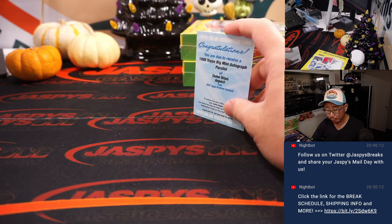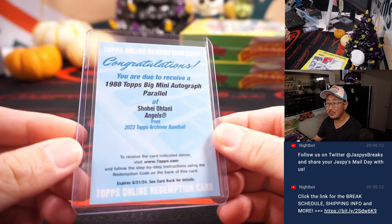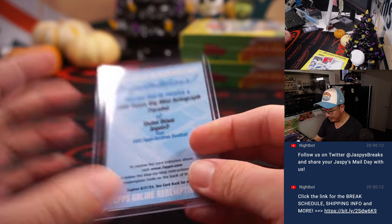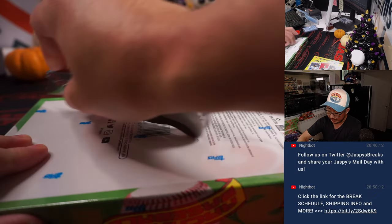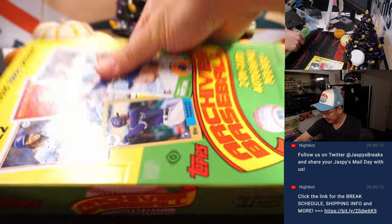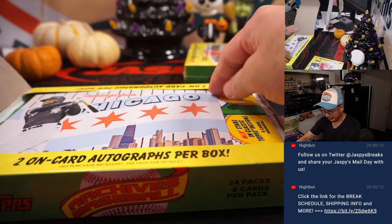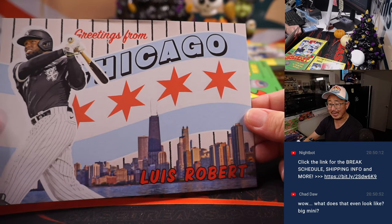That'll be for Franklin. Picked up the Halos straight up and rewarded with this mini auto, Shohei Ohtani. He's going to spend another year with the Angels, but recently interviewed at an airport in Japan and pretty much admitted, hey, the season was a disappointment, a negative for him.